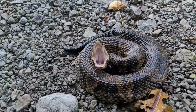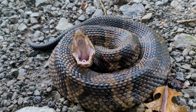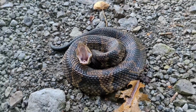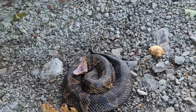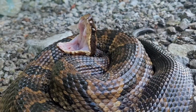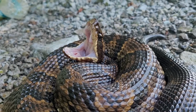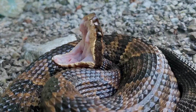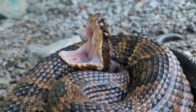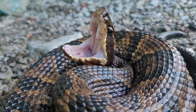But the snake's pretty tolerant. He's not aggressive at all. He's just defensive. Super defensive, obviously. There's two giants standing above him, taking his picture and getting video. But yeah, second cottonmouth, Hopkins County. Agkistrodon piscivorus, the western cottonmouth. We got a few more counties to hit later, going further west. So yeah, heck yeah, two cottonmouths, Hopkins County.